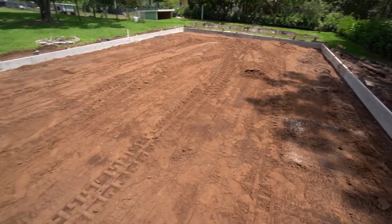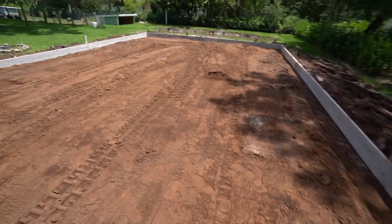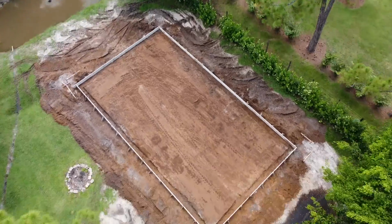Well, I got so many plans that I want to do inside this building. It's mind-boggling. But I mean, this right here, just truly incredible. Massive, massive. And you could really see it on the drone.